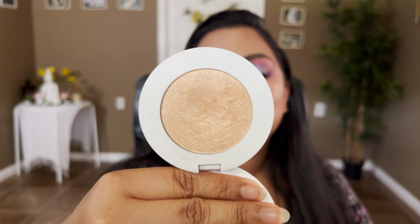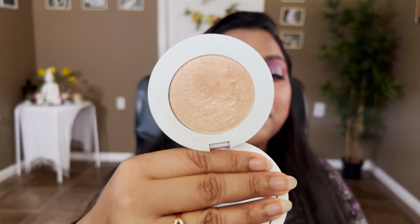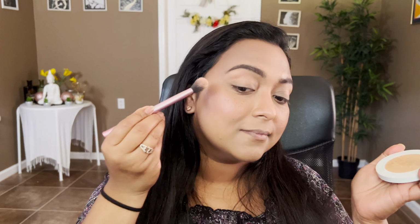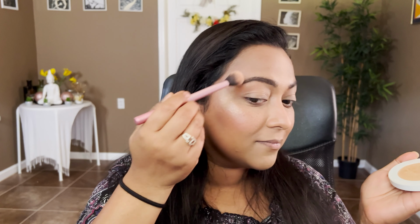Okay, now let's move on to highlighters. If I have to recommend one thing from Makeup by Mario, it's going to be his pressed highlighters, and this is their soft glow highlighter in the shade Golden. This is my favorite. I have been raving about this product like a broken record. Like I absolutely love this product.